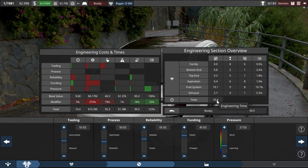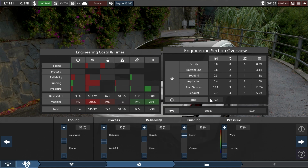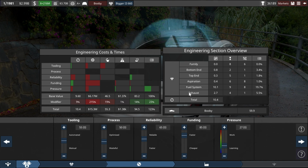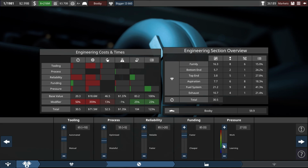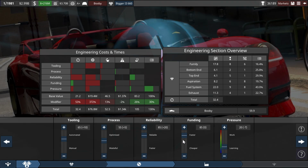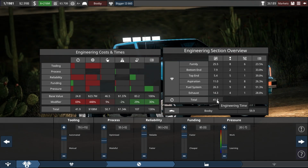And now, how do we get... Oh, the extra point of quality only added a few months of engineering time, yes. So we can really make this one proper now in this facelift. 85, 104 reliability, that's nice. Some process, but some more tooling. And funding, yeah, no, funding is fine. We can learn some more. And I think I'm going to keep it at 42, because these settings are already quite ridiculous.